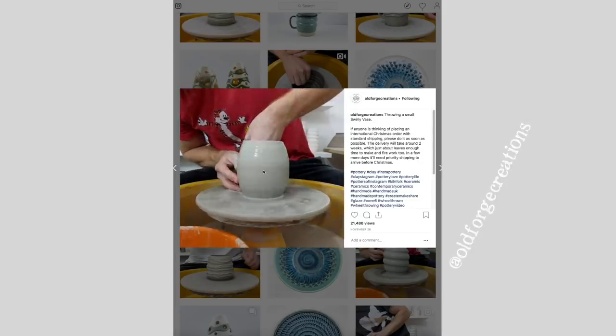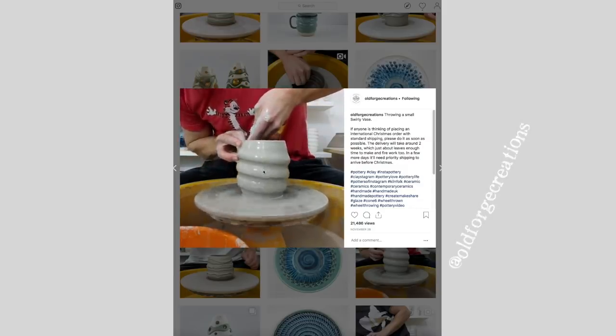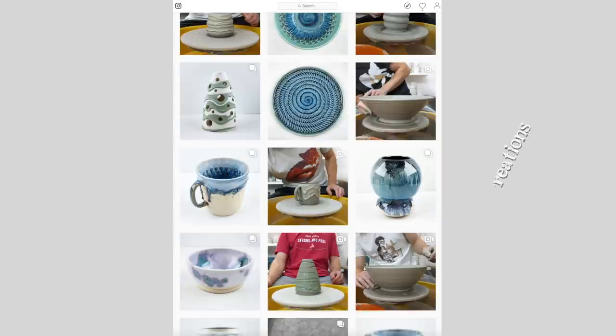So go check out Old Forge Creations. Tell him John the Potter sent you. Spiral, love that spiral. Okay, that's number two, Old Forge Creations.